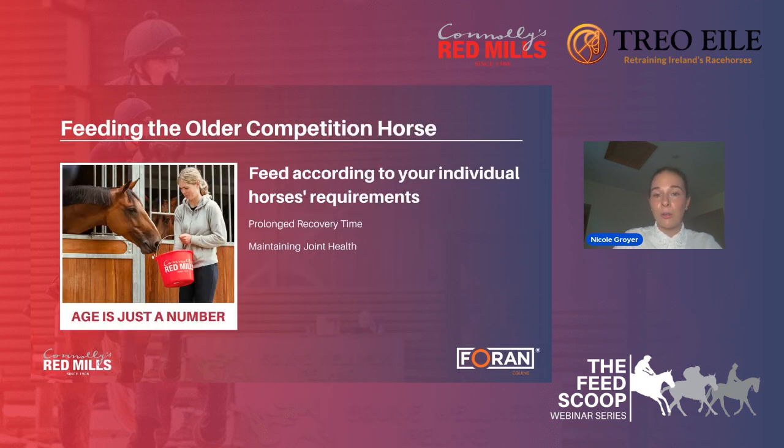So, feeding the older competition horse. Horses over the age of 15 are considered veterans, and more horses remain physically active and healthy well into their late teens, especially those national hunt thoroughbreds that are retired. Because your horse has turned 15 doesn't mean you need to change anything or switch to a geriatric diet plan. It's important to feed to that horse's individual requirements.